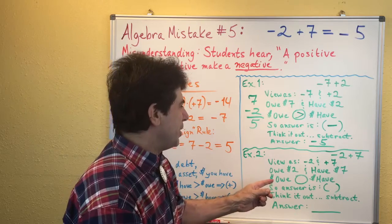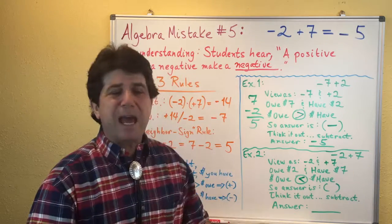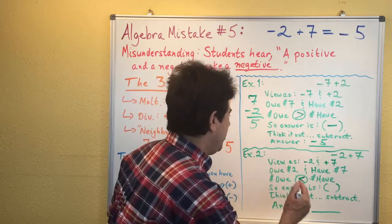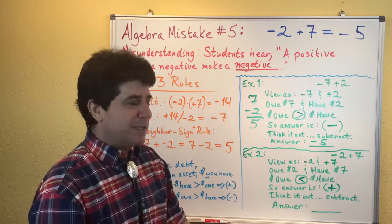So what's more, the amount we owe or the amount we have? This time, the amount that we have is greater. Since we have more than we owe, we're going to wind up having some money left over. Yay! So the answer is going to be positive. Okay, so this time it's going to be positive.